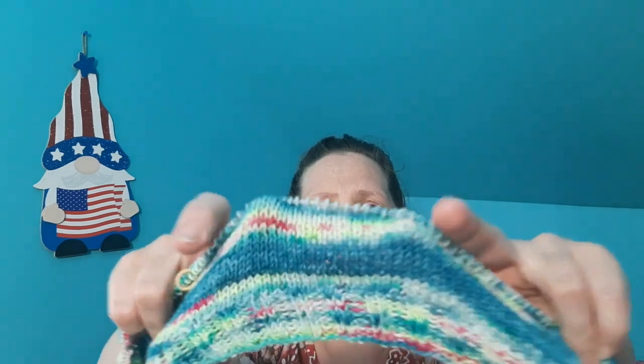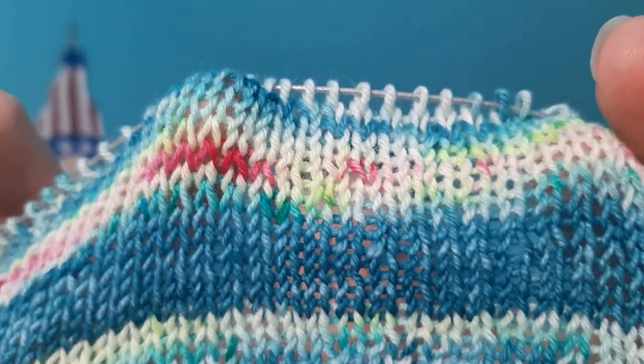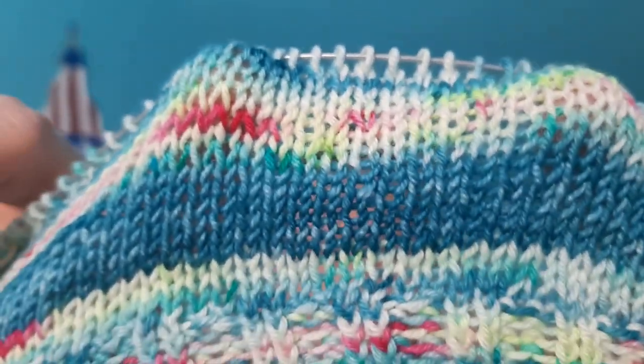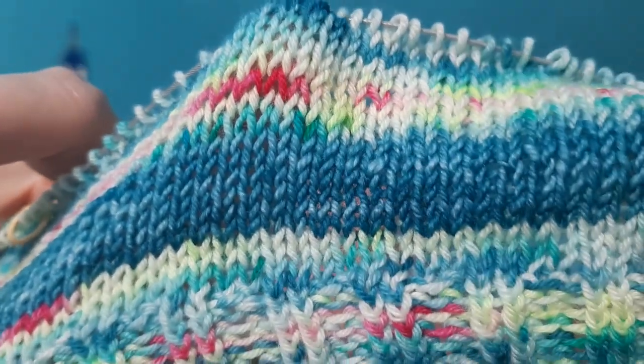Okay, so the next thing, since I got both of my rocket tees off the needles, I wanted to start another t-shirt. But this time I am doing a tank top, and I'm using my scrappy cake that I got from Cornbread Honey. Being able to use that, some bright colors. I love the colors the way it is.